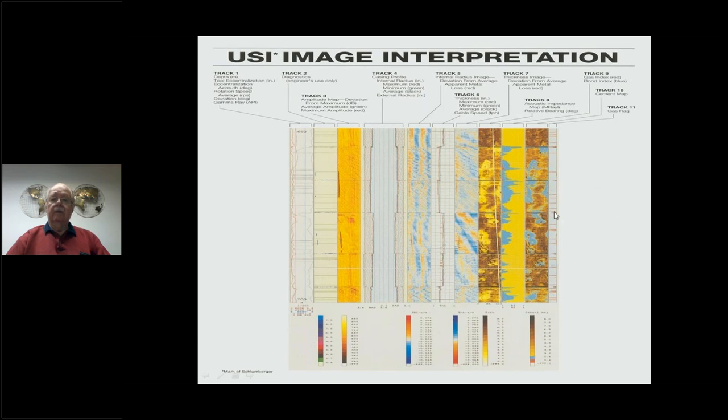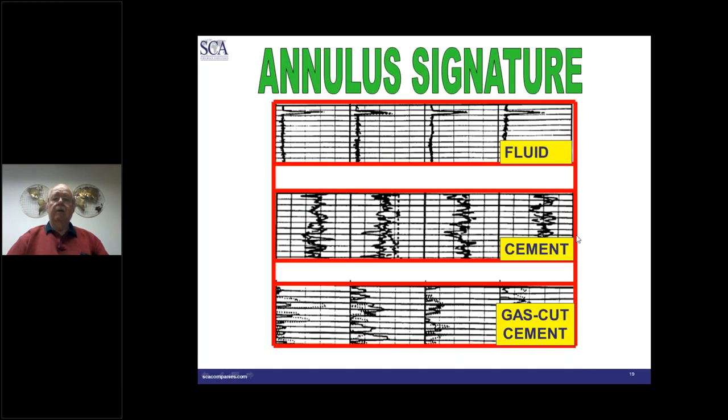There are some other modifications as to how we could use this particular tool. What we can do is record the individual strength of the signal being reflected. If the reflected signal is straight like this as we log, that's due to the fact that what you have outside is homogeneous. That means you have liquid outside of the casing. Where the attenuation is going strongly, rattling around, that indicates you have cement on the outside.